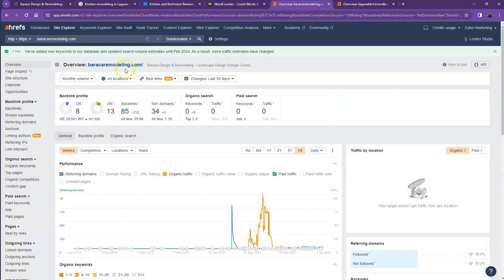Let's go ahead and take a look at the numbers as well. So we have here Ahrefs, one of the paid tools that we're using for us to have some more information on the back end of your website. So we'll be talking more about the numbers, starting off with DR.